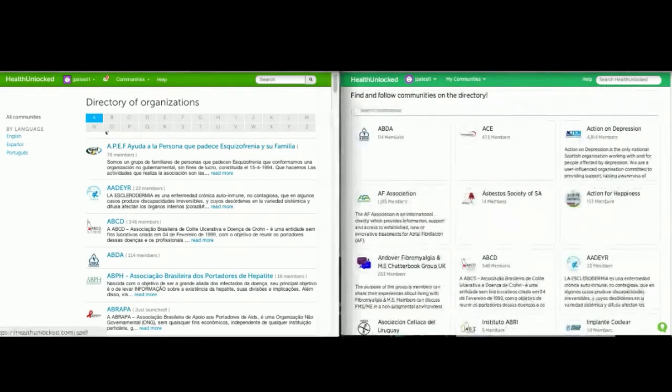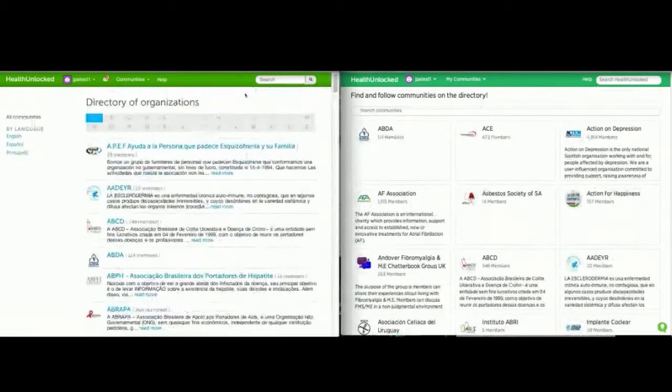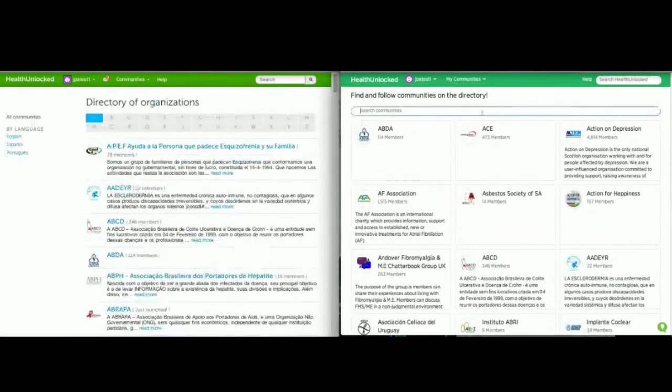Whereas in the current directory, you have to know exactly what you're looking for. There isn't really a search option. You can try this one, but that's not what it was made for. Otherwise, you have to do an A to Z kind of look around and have a poke around until you find what you're looking for. But hopefully, just being able to search and being delivered the results that you're looking for will be a much, much easier process.